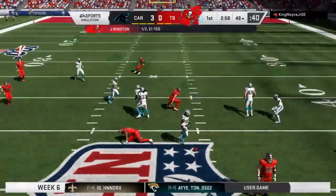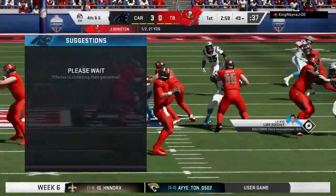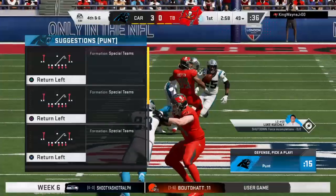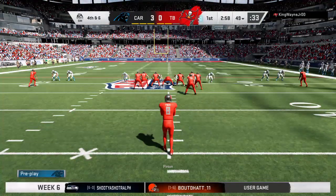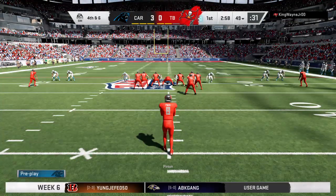Now a 3rd down throw, but it misses the target, incomplete. They went with the dive look that time on defense, just flooded the field with defensive backs, blanketed everyone, took away all the passing angles, thus the incompletion.